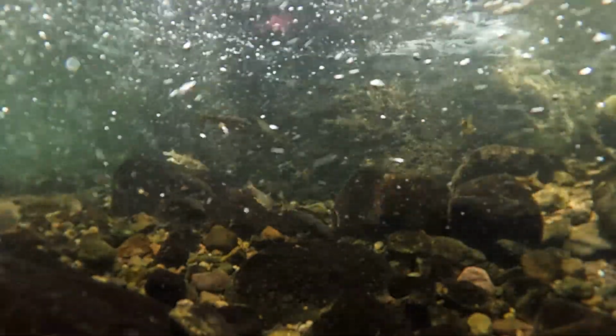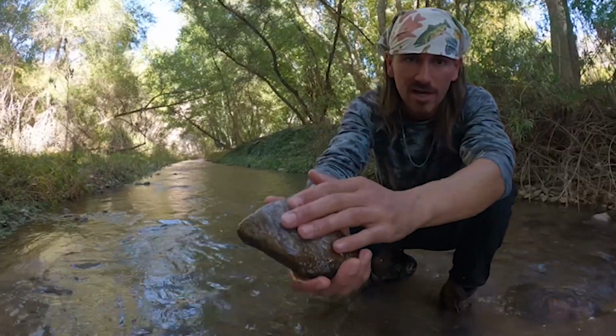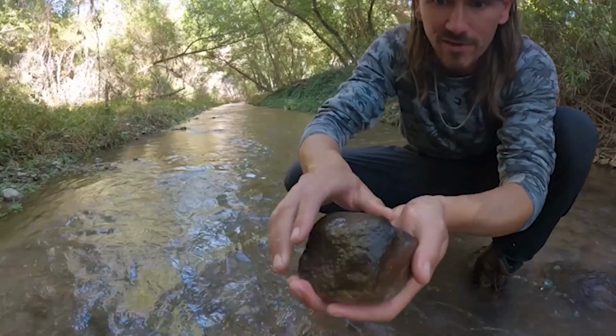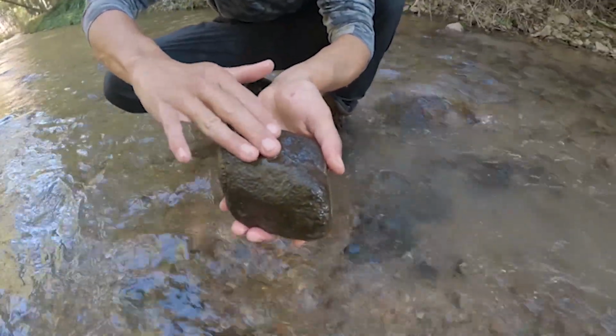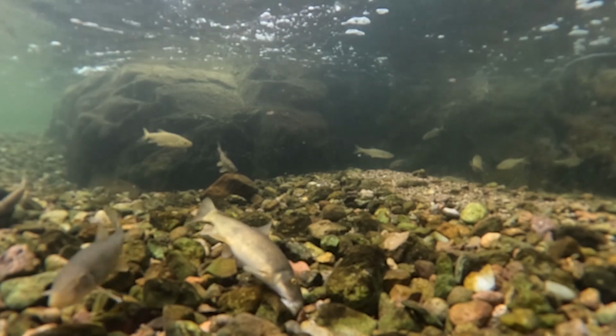They're mainly herbivorous. They use this scraping plate to feed on detritus and algal growth on the surfaces of rocks. You can see how this rock right here, it was turned over on the bottom. The surface is clean, and then over here you see detritus and algae covering the surface of the rock. So desert sucker will swim by, cling onto this with their scraping plate, and just scrape this algae off and feed on it.